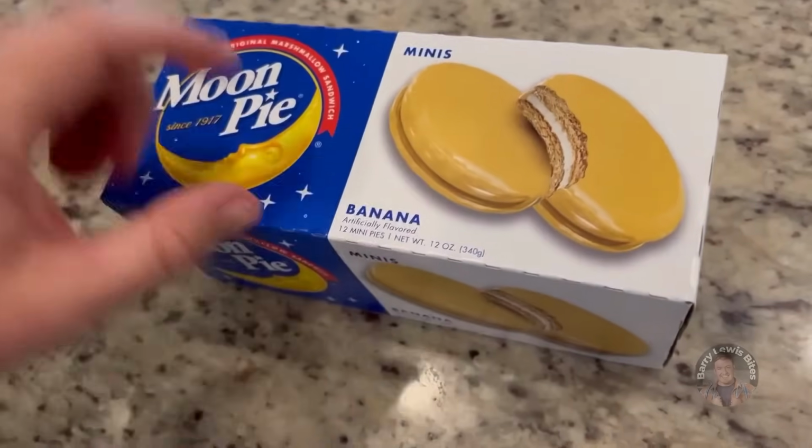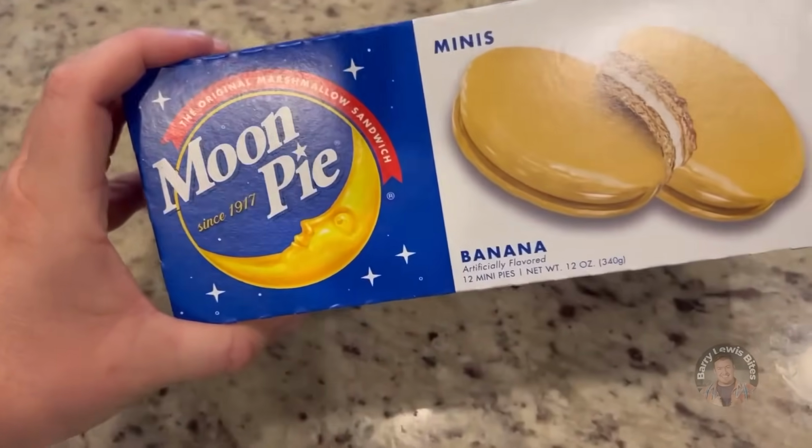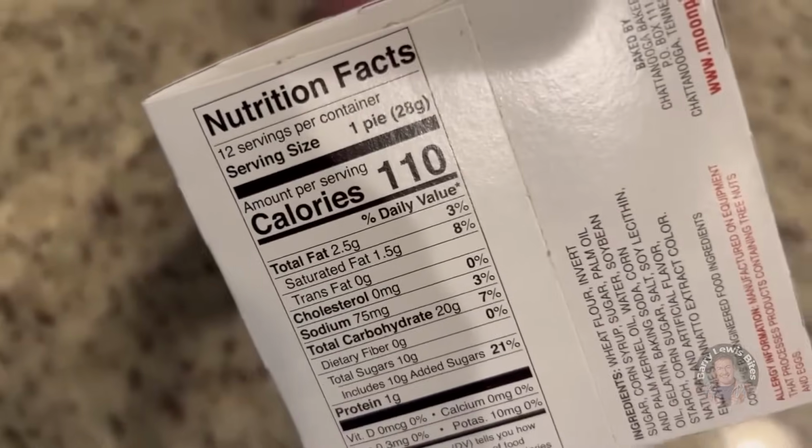All right, it's time for number 2. This is a moon pie. I've never tried one of these, but I think moon pies are typically chocolate. This is a banana moon pie. Oh, it's a mini one. Oh, wow. So they might be smaller and healthier for me. A moon pie. The original marshmallow sandwich. 110 calories for a pie. I don't know why, but I thought it'd actually be more than that. Here we go. But I've realised when I'm over here, mini is not, look, that is not mini. That is massive.